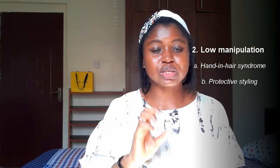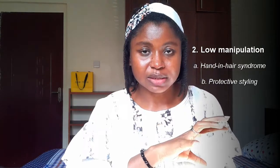It is not causing you more breakage. When you put your hair into protective styling, you can get your hands out of your hair and let your hair breathe. All of the things that you do to your hair almost daily, weekly, all of those stress, all of this manipulation you put your hair through, protective style is going to give your hair rest and let you grow some hair, retain some length.